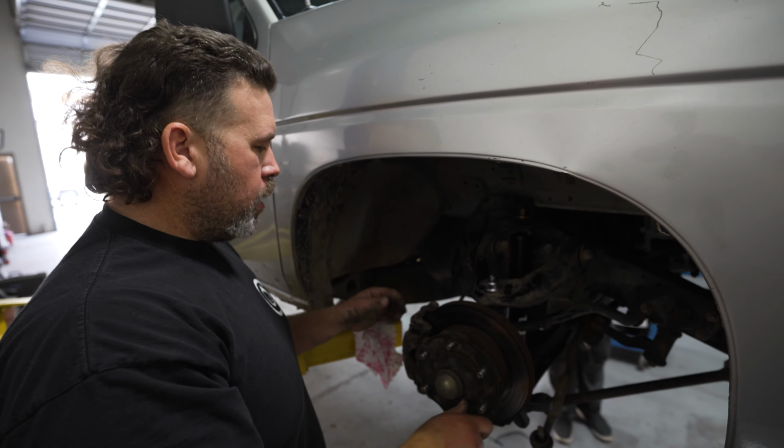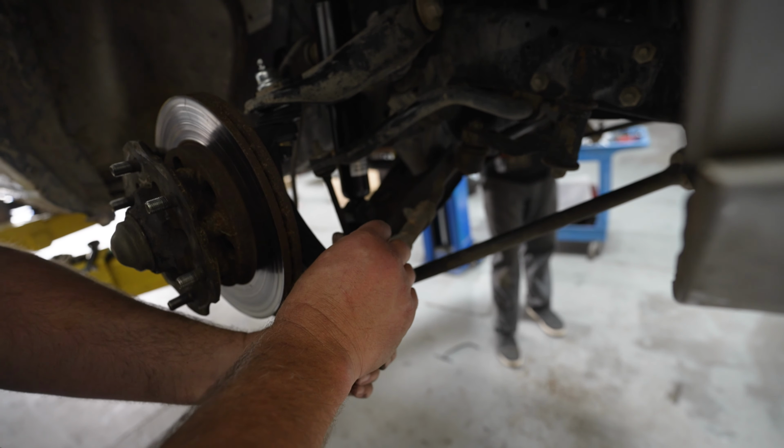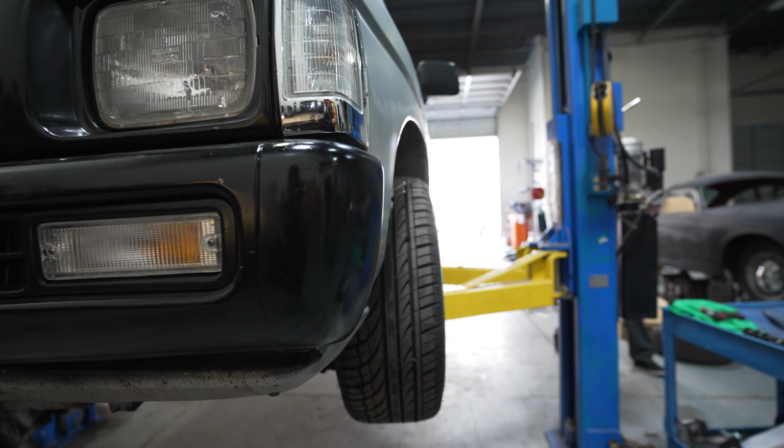Calipers are back on. Last step to the front: put the steering back on. We're a little bit out of alignment.